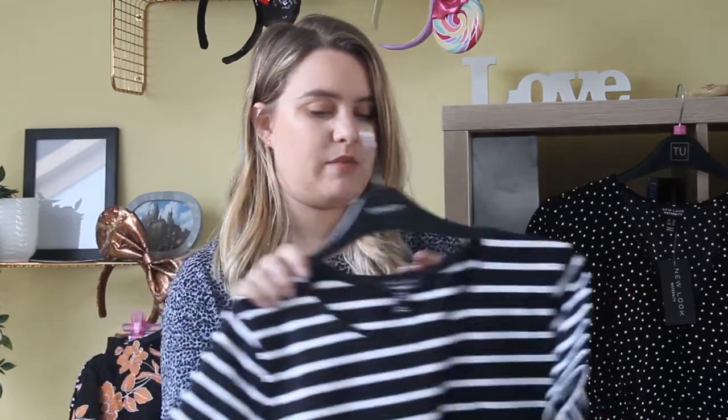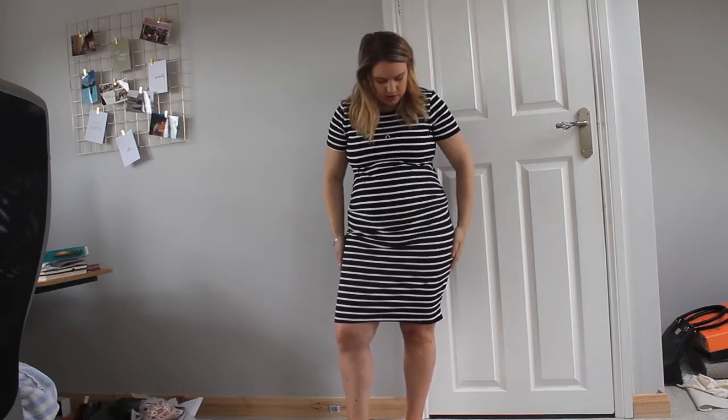I just really, really like this. It's just very simple, but very, very cute, and again, comfortable. We like a bit of comfort. Okay, so this is the stripy dress, and it's kind of everything I wanted it to be. It's very, very simple, it's very comfy, it is super stretchy, so although it's very kind of bodycon, it's very easy to slide on.